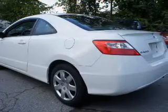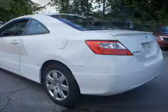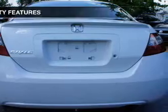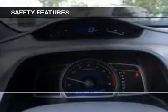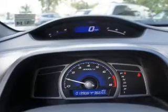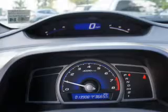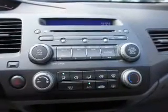Power door locks, power windows, cruise control, an AM/FM stereo with a CD player, power mirrors, an alarm system, power steering. If safety is a high priority, rest assured knowing these top safety components are included: front ventilated disc brakes, curtain head airbags, passenger airbag, side airbag, daytime running lights, low tire pressure warning, independent suspension.